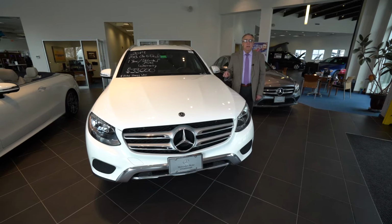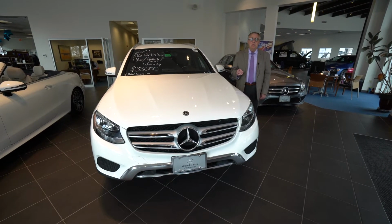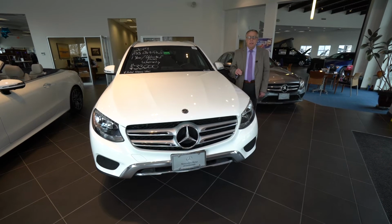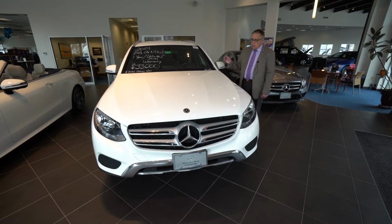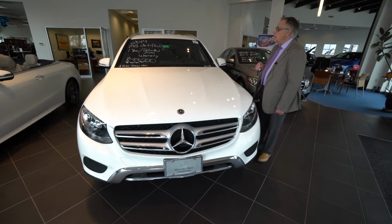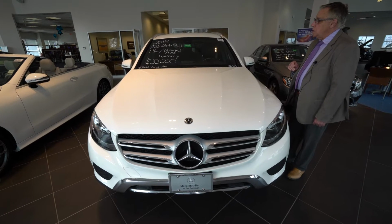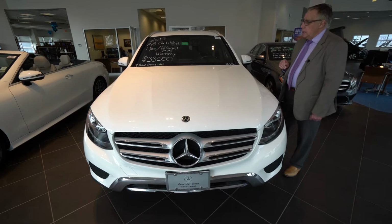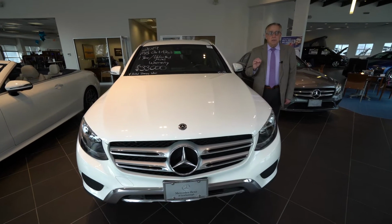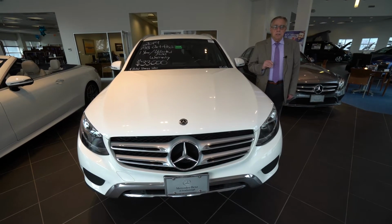So this is our special of the week. It's a great value, especially considering we don't have any new GLCs in stock. This is a wonderful example. It's a 2019. It has 54,000 miles. We have a special deal on the windshield. It's $33,000. And it has unlimited mileage warranty by Mercedes-Benz. That's called Mercedes-Benz Certified. Which means it can be serviced at any Mercedes dealer in the country if you're traveling. No deductible. It really is the best certified warranty in the business.